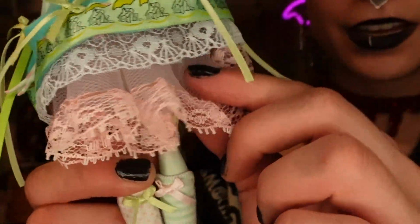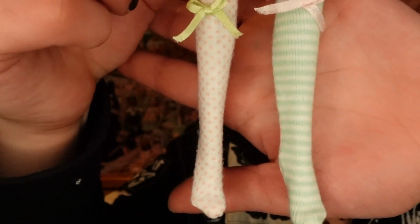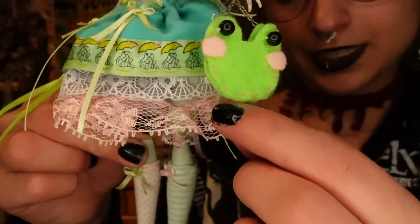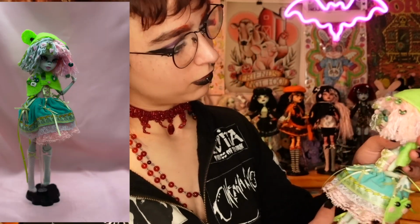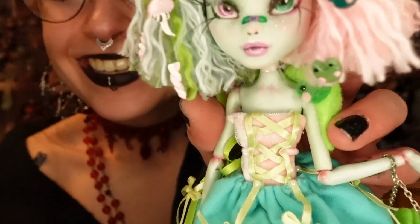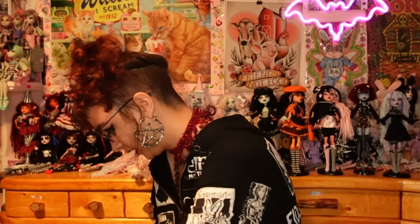She has a little petticoat that's mesh with pink lace at the bottom, and then her little straw socks are adorable. One is polka dot white and pink, and one is green and white, and they've got mismatched ribbons. And she has a little purse that you can put things in, but it's got a little froggy face. That is Miss Sprout. What a freaking cutie! Oh my god, I forgot how cute she was. Oh yeah, and I forgot she has a little nose band-aid with a froggy on it. So yeah, cute. Next, let me tell you about Molly.